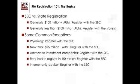The basics in terms of the registration process, really the first thing to think about is whether it is going to be an SEC or a state registration. And the general guidelines are as follows. Generally, if you have $100 million or more in assets under management, you're going to register with the SEC. If you have less than $100 million of assets under management, you're generally going to register with the relevant state or states.